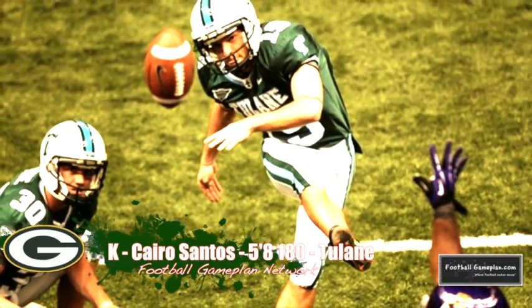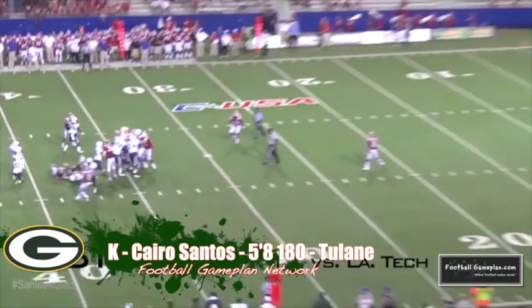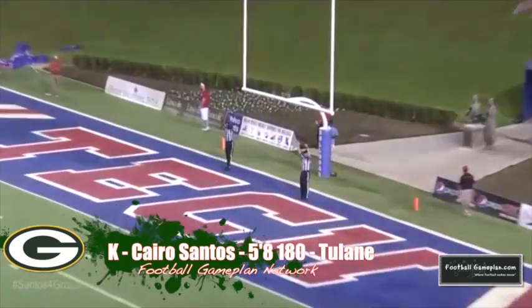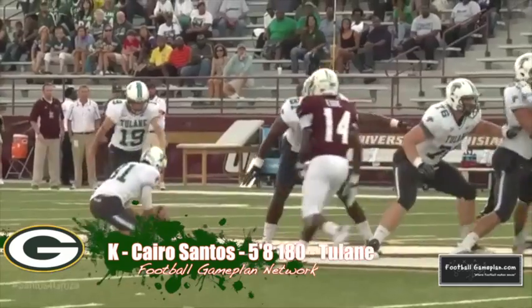In round 7, I think the Packers should take a flyer on a kicker that they can trust in Tulane's Cairo Santos, who was a consensus All-American and also a Lou Groza Award winner. Santos was one of the most consistent kickers in college football over the last 2 seasons.